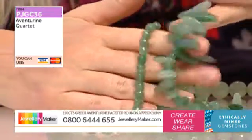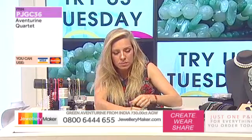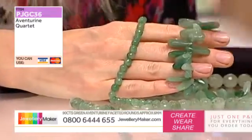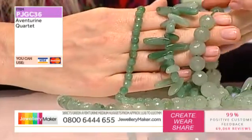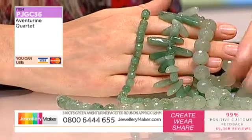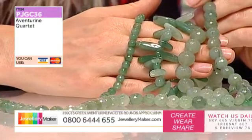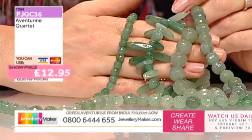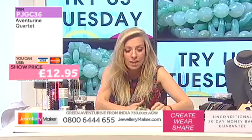It's lovely. You can see actually what's so great particularly about this is some of the strand has darker greens, some has lighter. This 6mm strand tends to be, at this moment in time, slightly more of the darker hues, and then the bigger size you tend to get some of the lighter hues. Can you see that? Slightly lighter in the larger size and more intense in the smaller size. So with 3 strands coming your way of the faceted rounds, 6mm, 10mm and 12mm, the rest of the nuggets, £12.95 for 4 strands of aventurine.